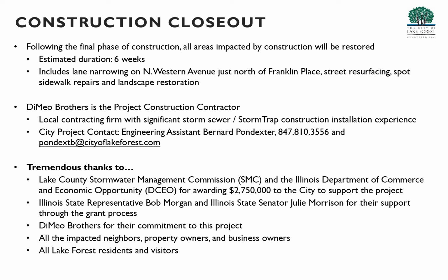Finally, a very big and tremendous thank you to many people that have allowed this project to get to a point where we are happy to say that it is actually going to start. First and foremost, the Lake County Stormwater Management Commission. They have been working with the Illinois Department of Commerce and Economic Opportunity to secure not only the grant for the city of Lake Forest, but 13 other projects throughout Lake County.